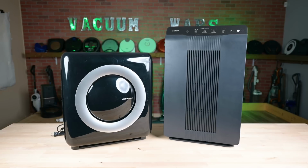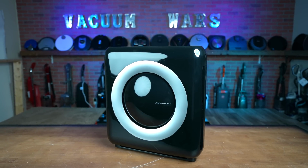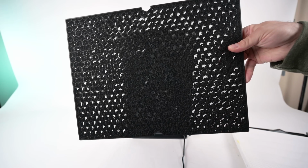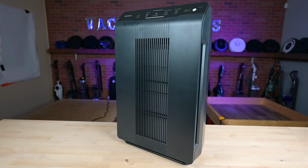But I really do think it comes down to what you need. If you're wanting to mostly clear particles from your air and you want to do that fast and efficiently, you probably can't do much better than the Coway for the price. But if you're wanting this more for odors and gases and smoke and such, then the Winix is probably what you would want. And it's also very reasonably priced for what you get.